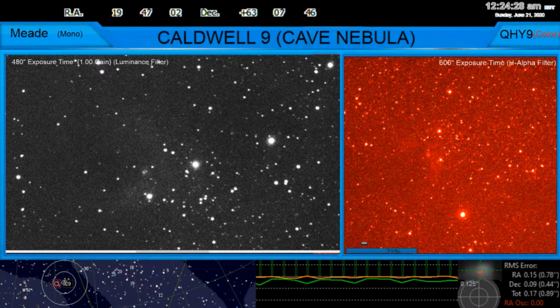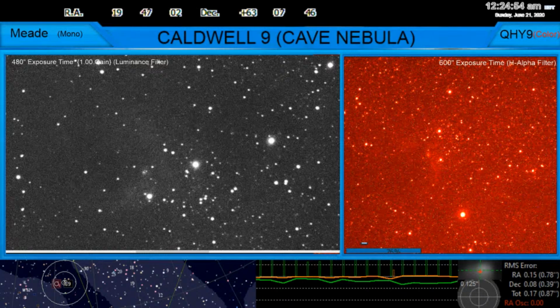Perfect. Yes, Chris, the Cave Nebula, which is Caldwell 9. Both cameras are doing really good and getting detail, which is nice. This is what I want. This is what I need. So we're going to take 3 more images on the left, and then we're going to move it over to NGC 7822, and then we will call it a night.